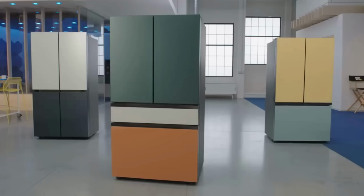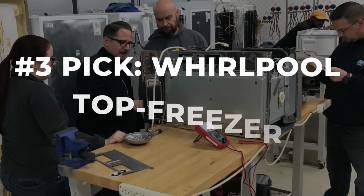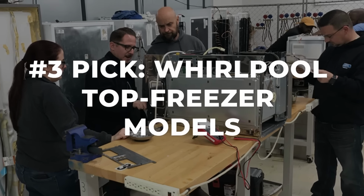So if Samsung, LG, and the premium brands cannot be trusted, what can you actually buy? Here are the 3 refrigerators that repair professionals actually stand behind, and why.